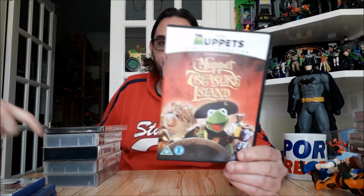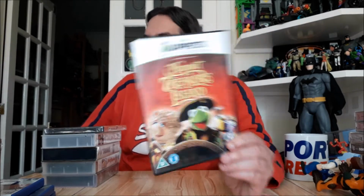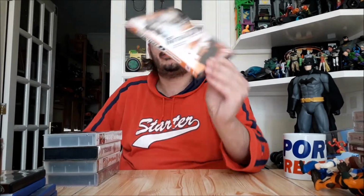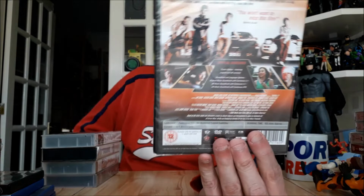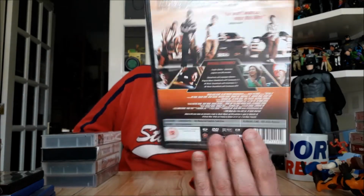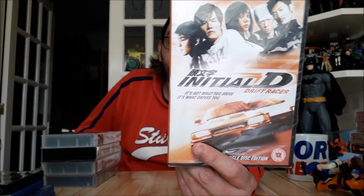For good reason. Muppets, VHS. Muppets Treasure Island. With good reason. Muppets Treasure Island is in that pile. Initial D. And this is sealed. And you're like, really? Initial D? Yeah, really. It's got the cast of Infernal Affairs 2. It's made by the people who made Infernal Affairs. I've seen this before. It's really, really good. And since I got a VHS player, I was like, I'll grab 4 VHS tapes just so I can test it. I'm not going down that rabbit hole.